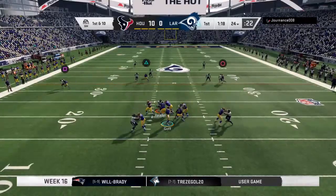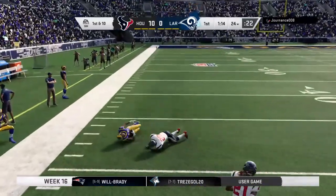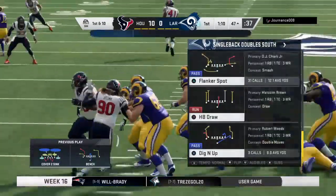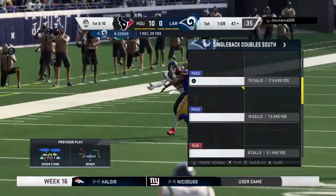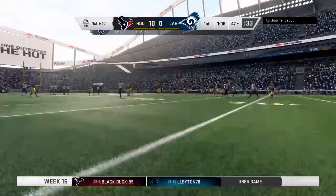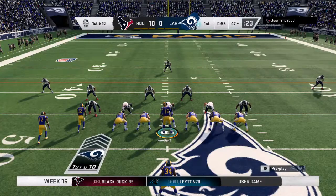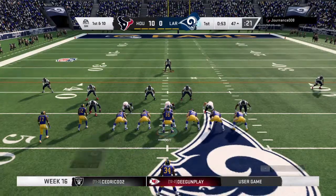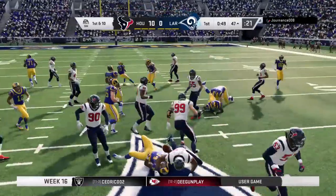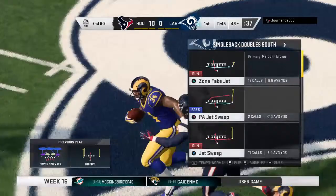Now it's gone. He gets it to Cooks. And he'll be taken down, but not before they work it across midfield. That one nearly 30 yards, 29 officially. Wait, 20! Now it's Brown. Credit him with a 1-yard gain there to make it 2nd and 9.